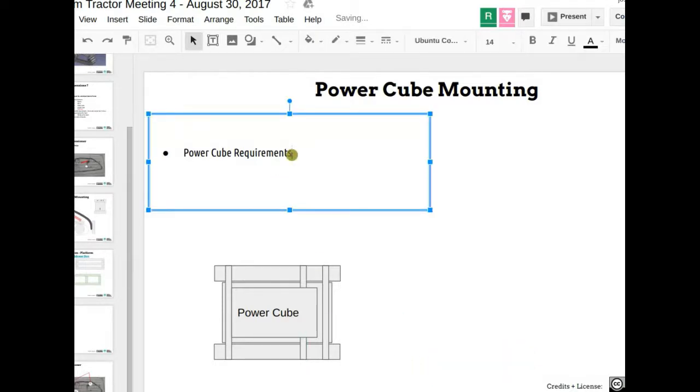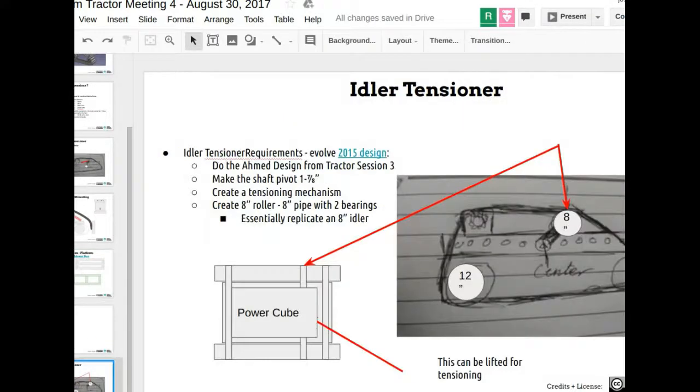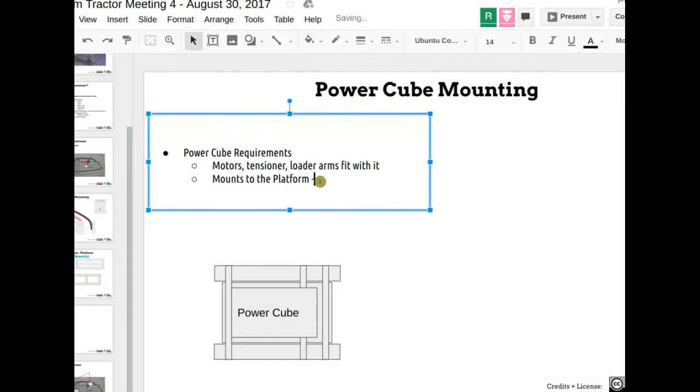Power cube requirements. Main considerations are the motors, tensioner, idlers. Well, the idlers are on the bottom, so they won't interfere. Motors, tensioner, loader arms fit around it. It mounts to the base, to the platform. We call it the platform, I guess, the frame platform. What do we call that here? We call that the platform. So it mounts to the platform on 4-inch spacing, on multiples of a 4-inch interval hole spacing.